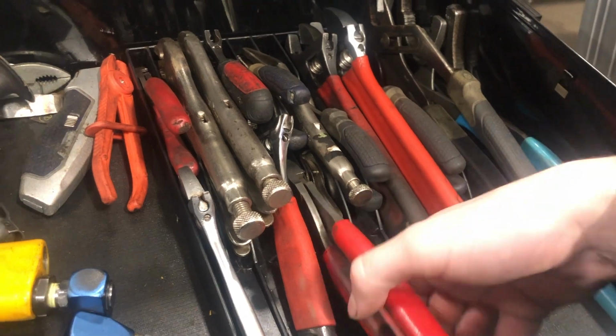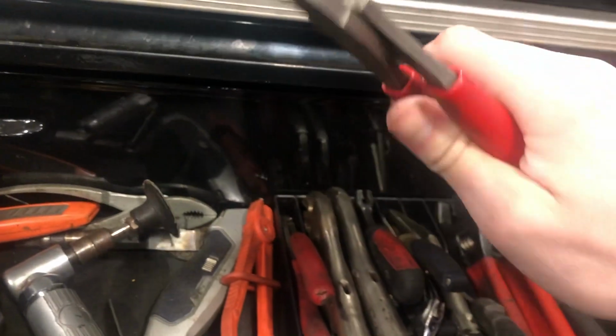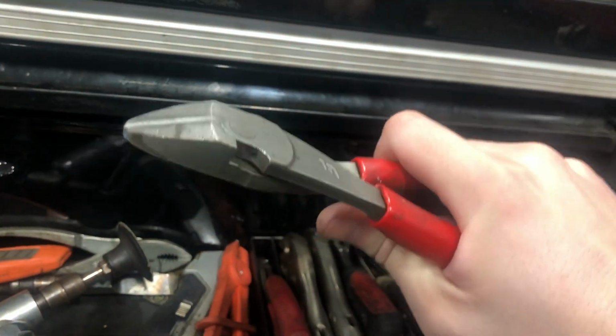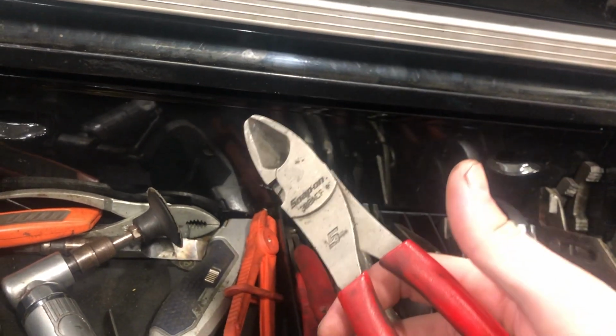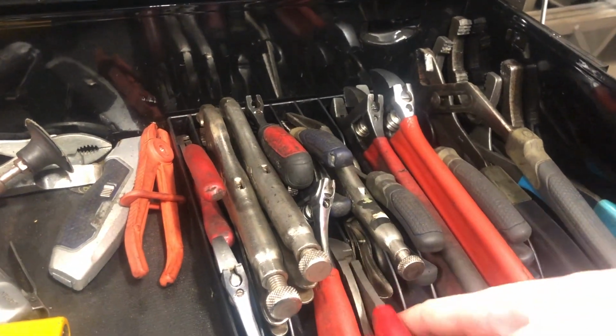Something I would not buy that's Snap-on is their cutters. These suck, in my opinion. They're already pretty wobbly and loose, and I've only owned them for about a year. Cutting some basic wire is fine, but this is mainly a zip tie cutter, which is kind of sad. So I definitely recommend a set of Knipex or something along that line.